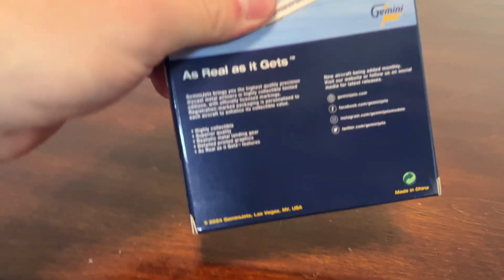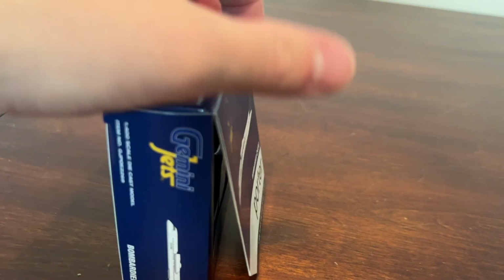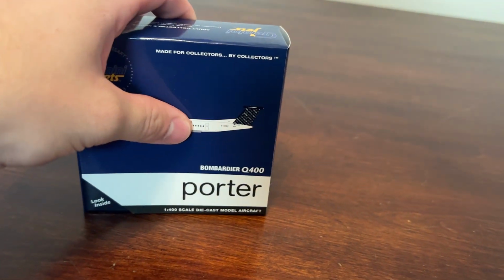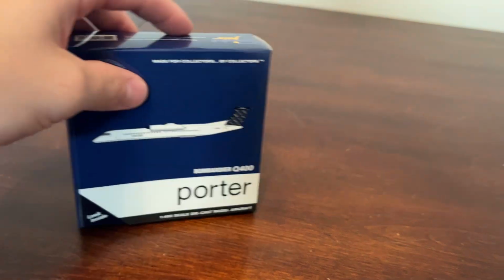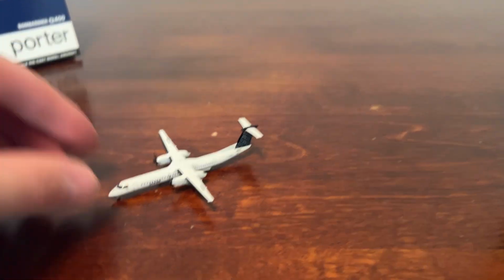And then there is the release date. So this was a 2024 release. It was part of the June/July releases. So just got this today, so very happy to have this. So let's bring in the airplane now.